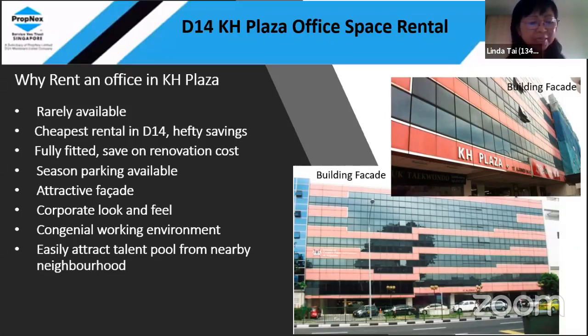So let's revisit KH Plaza. You already know where it is. It is really rarely available. It is the cheapest rent at District 14, and you pay only. So why pay 47,000 when you can pay 18,000?